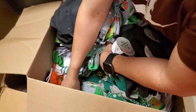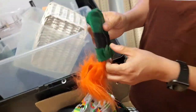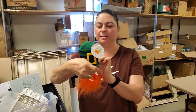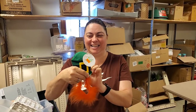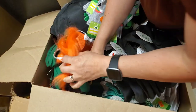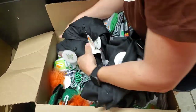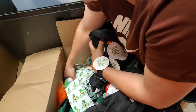All right, what is this? Is this for your pet? This is for your pet. You can give him a hat and a beard. That is awesome. Little dog walking around with an orange beard. We got a bunch of those. Look at those little orange beard hats. Okay, what else is in here? Could make a St. Patrick's Day bundle. We did that one time, back close to St. Patrick's Day.